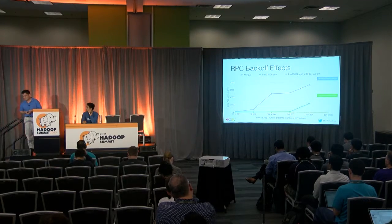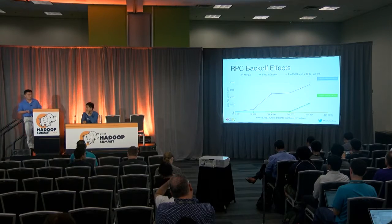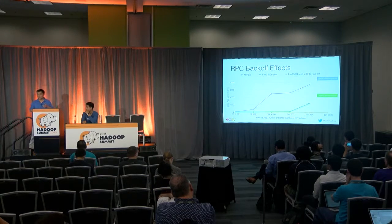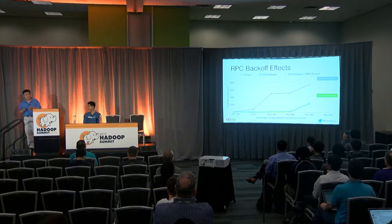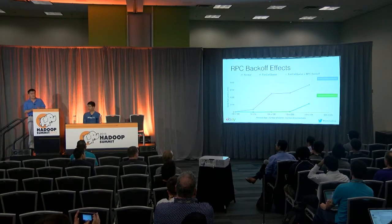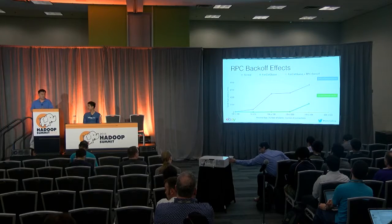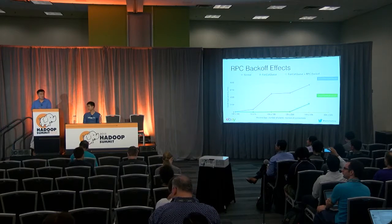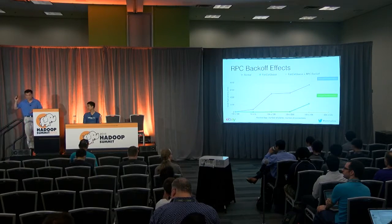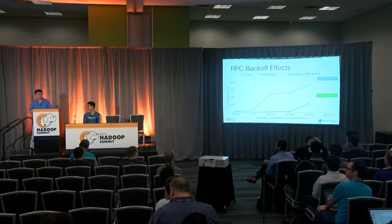And to evaluate the effectiveness of RPC backoff, we set up a cluster and ran a MapReduce job that keeps creating new directories in HDFS in a tight loop. That will generate lots of write requests, and we want to evaluate its impact on a good user. The X-axis here represents the number of clients and connections of the bad job, and the Y-axis represents the RPC latency of the good user. As we can see, when the number of connections is small, fair call queue alone is good enough. But when the number of connections goes beyond 10K, the benefit of RPC backoff becomes clear. And when we reach 50K, new applications cannot even connect to the NameNode if RPC backoff is not enabled.